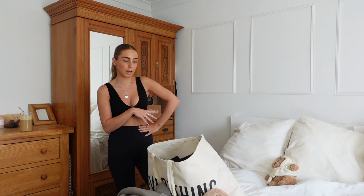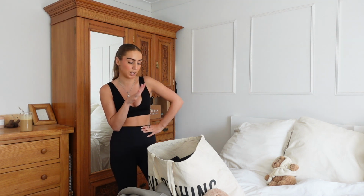So they are going in my bag, and I now need to basically just work out what other things I want to bring. They're the things I knew I definitely needed, but I now need to work out what else. So I think I'm just going to quickly go through my wardrobe, work out what I'm bringing, and then I will update you in a little bit with my packing.